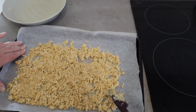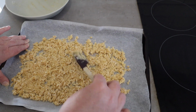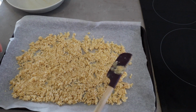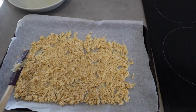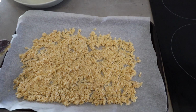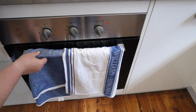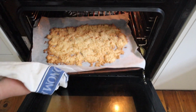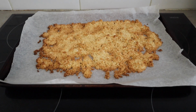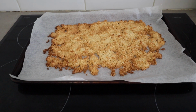Doesn't take long, it literally just takes about 6 to 8 minutes, so you really want to keep an eye on it. It'll depend on your oven, but it can start to brown really quickly, so just keep a close eye on it. Yeah, because almond flour and coconut can both kind of catch quite quickly, so just watch it. Okay, now we just want to set that aside to cool completely while we make the cheesecake.